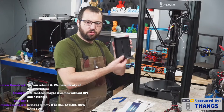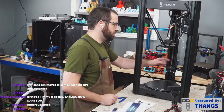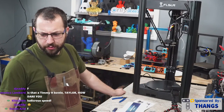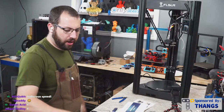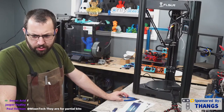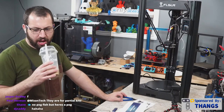Hey, look. It has a drawer. I never tensioned the belts. Hopefully the belts are tensioned well enough. Yep. It's an ice cap. This is the one good thing that Timmy still kind of has, is the ice cap.